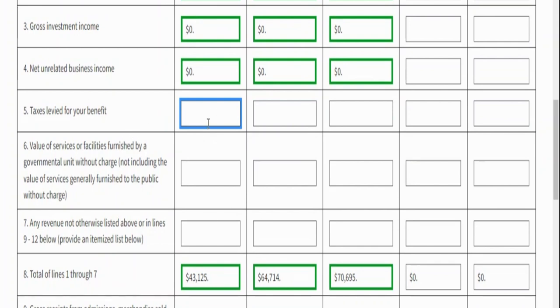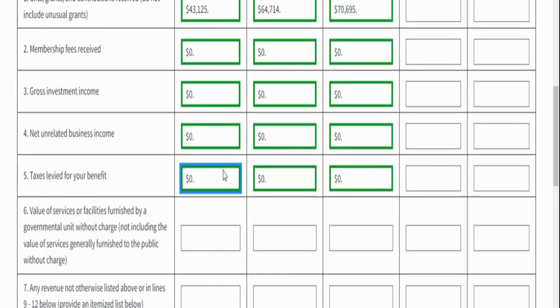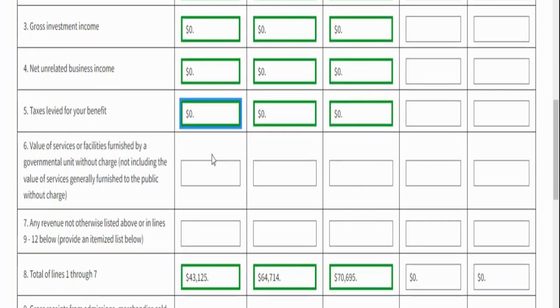Taxes levied for your benefit. That would be zero, unless you have a building already, in the case of a church, and you've already set it up with the city to not pay taxes on that property, on your church or land that it maybe even owns. Then that would be taxes levied for your benefit. So say you don't have to pay $2,000. They waive that because of your status. I know with our foundation, we didn't have to pay taxes on the cemetery. We went into the tax office and we were officially a 501(c)(3), and we asked them to waive those charges, and they did.